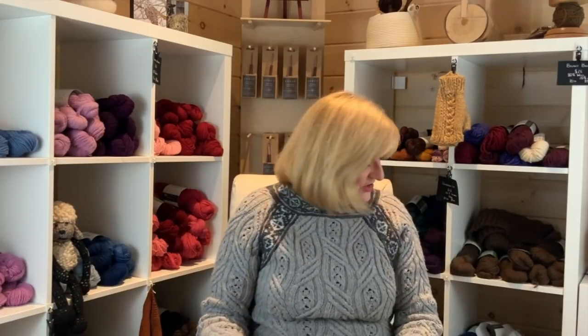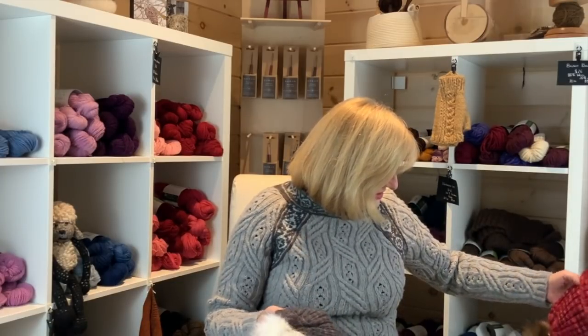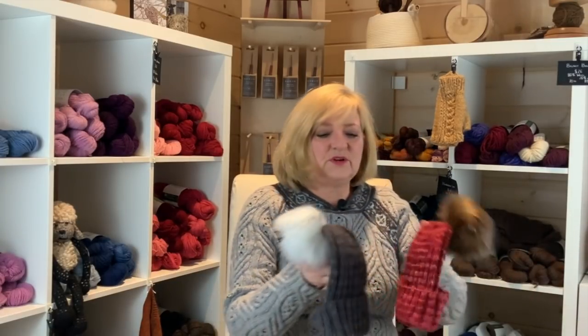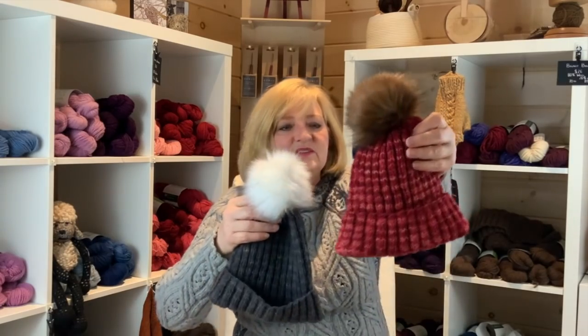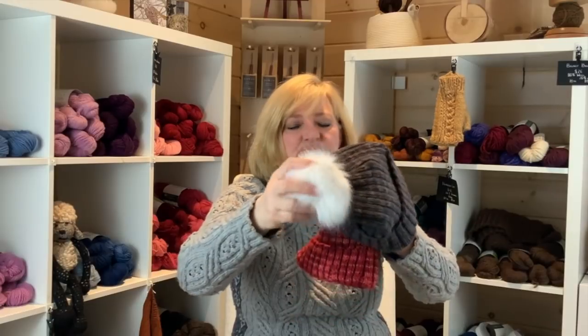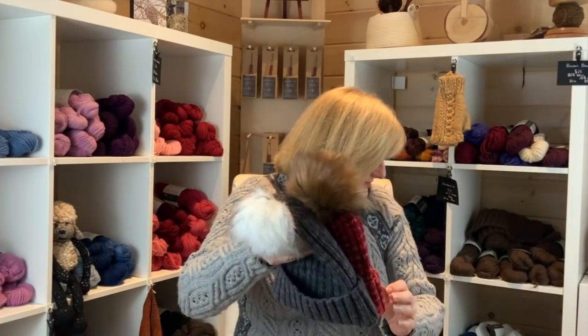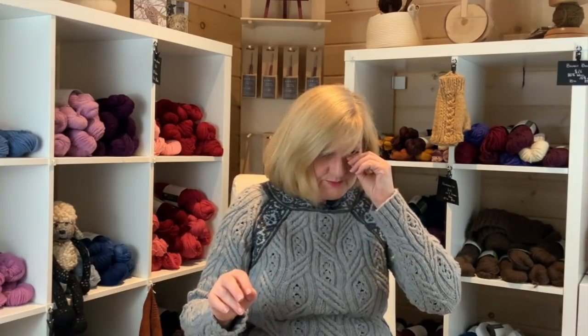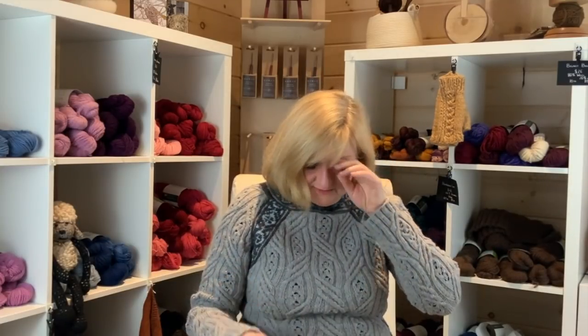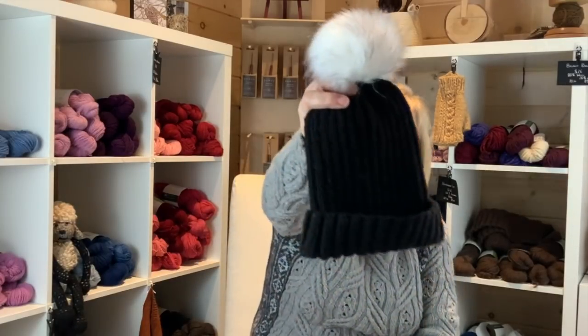When Janet first did the hats, I think these two are the two left from the original batch. This one is Strawberry Fields, and this one is Slate. As I said, these pom-poms snap on and snap off, so you can wash them. So those are the hats that were still there. Sorry, I've got a piece of fluff in my eye. Then she's also done one in crow, so black. I'll put that up on the website.